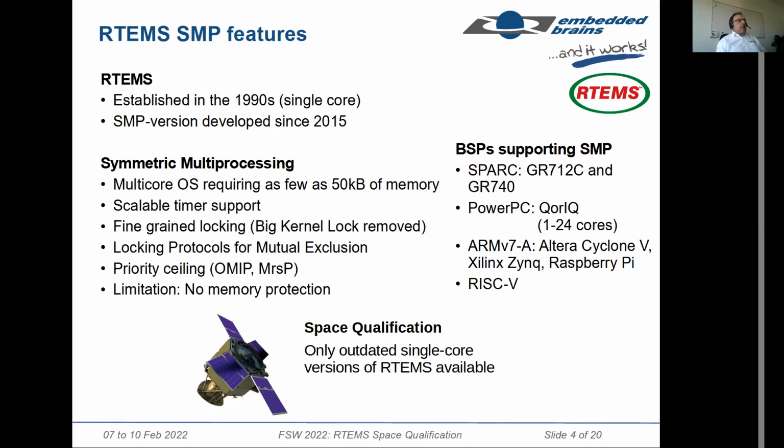A specific feature is that this is a multi-core OS that requires just about 50 kilobytes of memory, so it runs on a very small system as a multi-core system. It has scalable timer support and fine-grained locking, so the big kernel lock is removed. We have locking protocols for mutual exclusion, priority ceiling, different options. But there is also an important limitation with the current RTEMS: we have no memory protection.